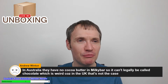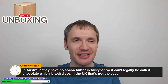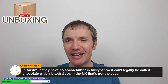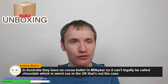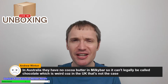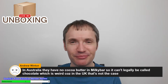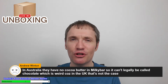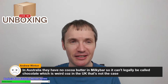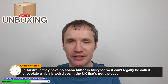Australia have no cocoa butter in Milky Bars. Yes, this is what we found out the other week, Andrew. We were saying this. There's no cocoa butter in it. I don't know whether the definitions differ from country to country, but generally the consensus is that cocoa butter is what needs to be in it. So it's strange, isn't it? It's like in the US as well, where they say it's chocolate flavoured. It could be the same if it was in the UK, the same laws would apply, but rather than things being chocolate, it's chocolate flavoured.